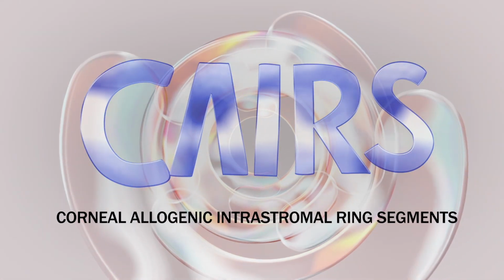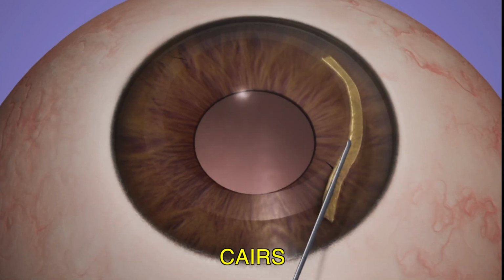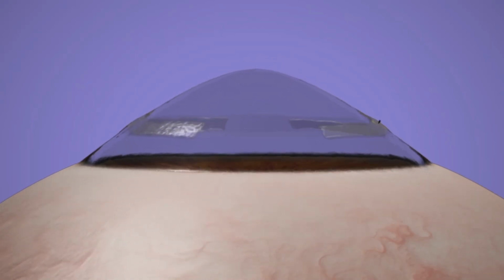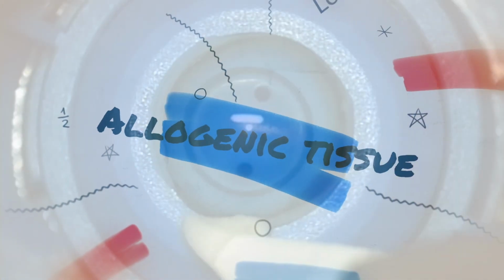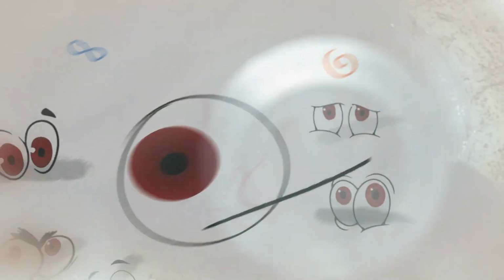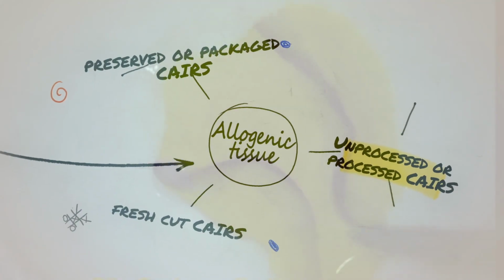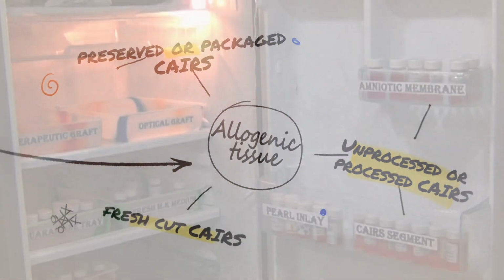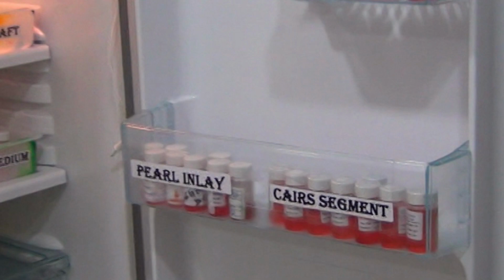Corneal allogenic intrastromal ring segments, CAIRS, refers to the intra-channel placement of allogenic tissue and is used to treat corneal ectasia. As the name implies, it refers to allogenic tissue of any source that may be used in this manner and can include, among others, fresh-cut CAIRS, unprocessed or processed CAIRS, preserved or packaged CAIRS with or without modifications, and with or without storage and shelf life capabilities.